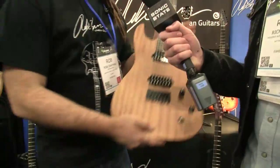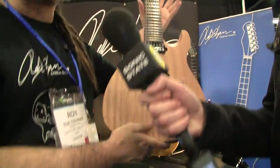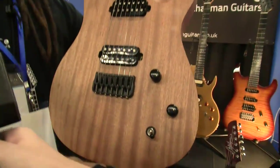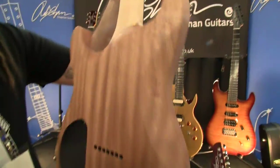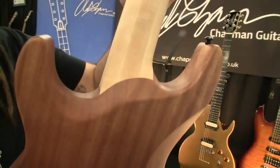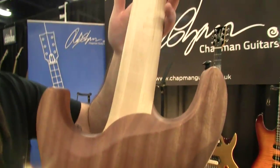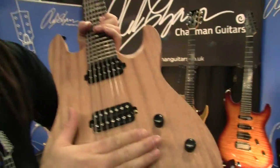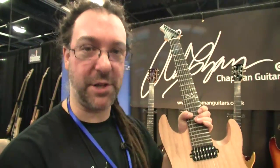So here is the other model. By the way, that's carved top, which I really enjoyed. T-type carved top. This is our S-type. This time, Sapele mahogany. A little bit heavier. A little bit more mid-range focused in the sounds. Again, it's a set-through construction. Beautifully done by our factory, who have done us proud. 7-string. By the way, both guitars, Hipshot hardtails and Hipshot locking tuners.